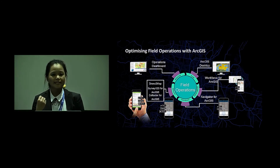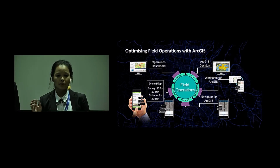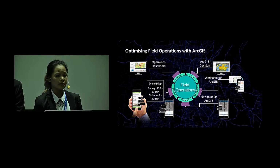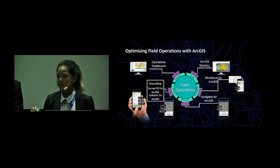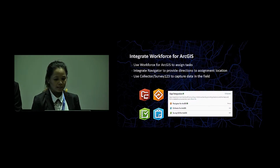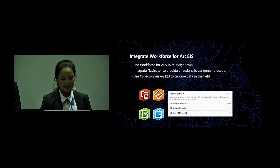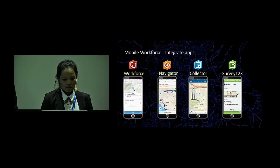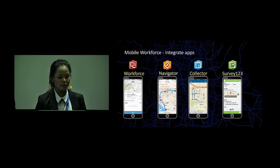Okay, so you have seen that ArcGIS apps work so well in a workflow environment. Here is the high-level diagram that illustrates the field operation workflow. And as you can see, for each and every stage, there is an ArcGIS app that is specialized for that particular type of task. In the demo, we have used Workforce for ArcGIS as a dispatcher. I have assigned a task to Marcus. Marcus also used Workforce for ArcGIS, which enables your field worker to stay organized and productive.